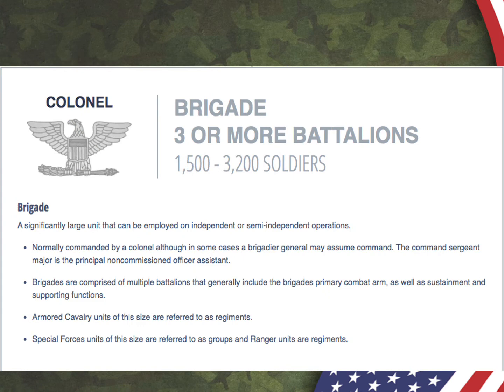Brigade, a significantly large unit that can be employed on independent or semi-independent operations. A brigade is normally commanded by a colonel, although in some cases a brigadier general may assume command. The command sergeant major is the principal non-commissioned officer assistant. Brigades are comprised of multiple battalions that generally include the brigade's primary combat arm, as well as sustainment and supporting functions. A brigade consists of 3 or more battalions and has between 1,500 to 3,200 soldiers.